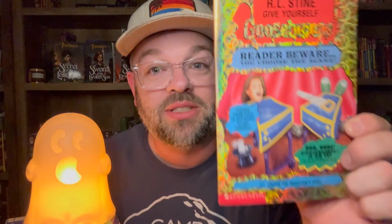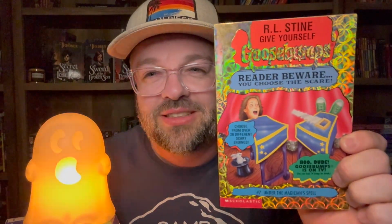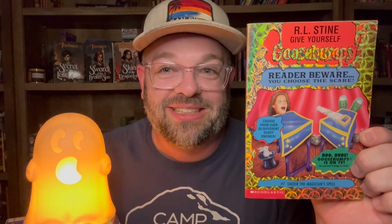I was super excited about that. Also, very sad, but it has a Borders sticker on it. Rest in peace, Borders. The next one I found in the Give Yourself Goosebumps series is book number 7, Under the Magician's Spell, which, if you don't know, I actually am a magician. I've done different magic shows at libraries and different places, and so these books are always super interesting to me, and I cannot wait to read this one and find out what happens.